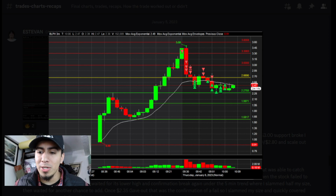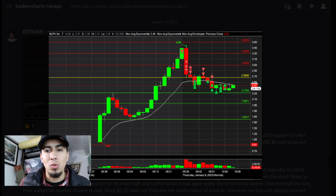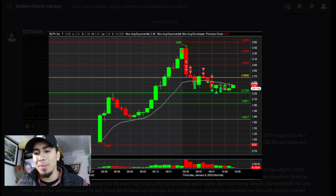2022, pretty interesting year. Started getting slower around the back half of the year, but then in December I started seeing some momentum come back into the market as far as small caps. Overall market still kind of struggling to hold and continue to go higher, but we'll see what happens.